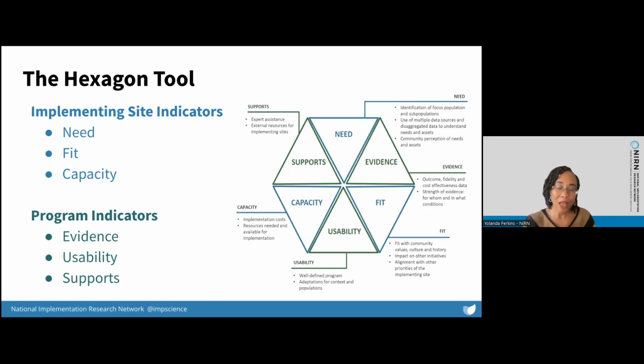So now I'll review just quickly the program indicators, which are evidence, usability, and supports. These indicators focus on the innovation, which is the program or practice that's going to be implemented. So I'll start with evidence. This is where teams consider multiple data types to determine if the innovation is effective. They may look at outcome data, they may look at fidelity data, or cost effectiveness data. And those are just a few examples.